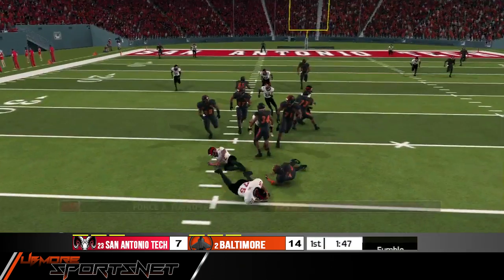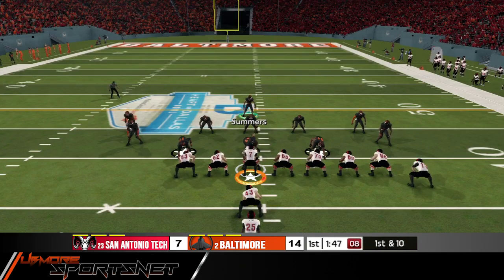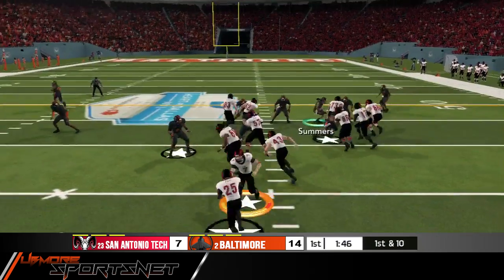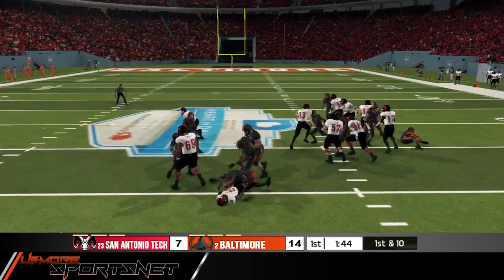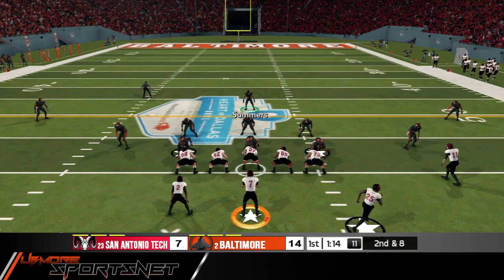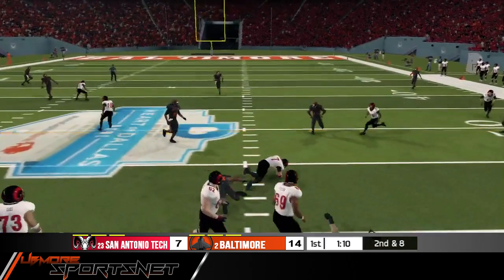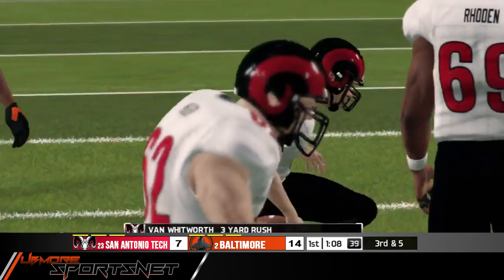Pressure got to him, and he put it on the ground. Looks like a defensive lineman might have it, and he does. They line up in the jumbo set. He's tackled at about the 41. Down he goes, around the 44-yard line.